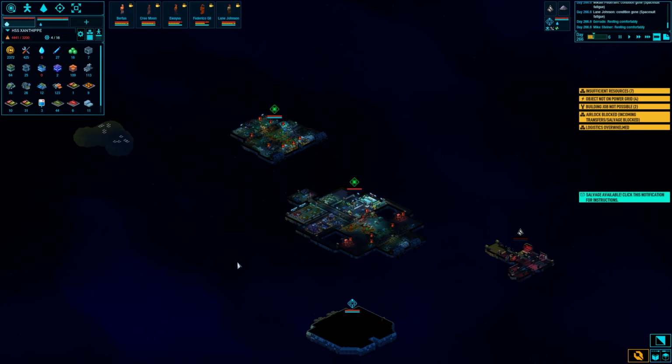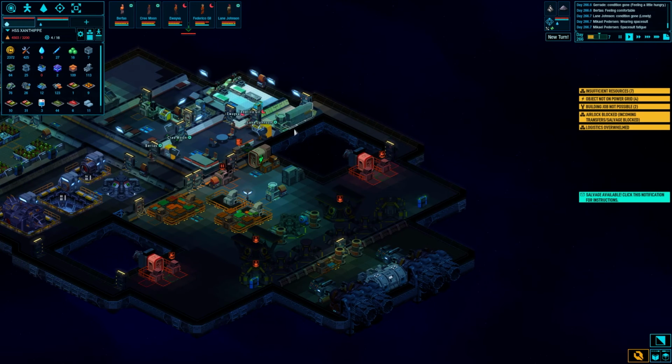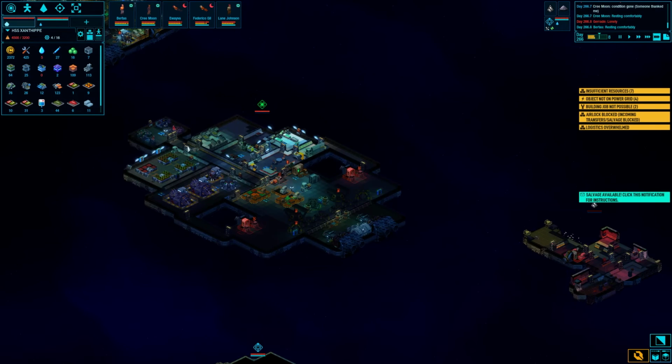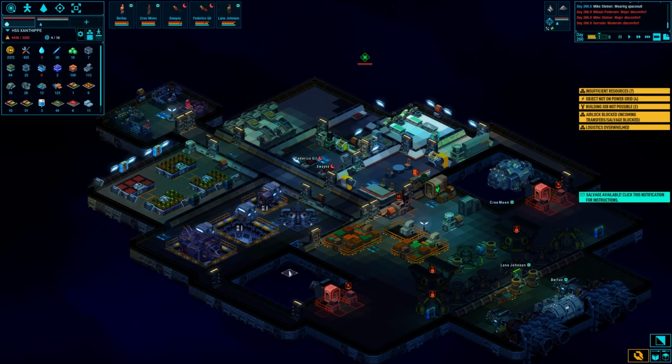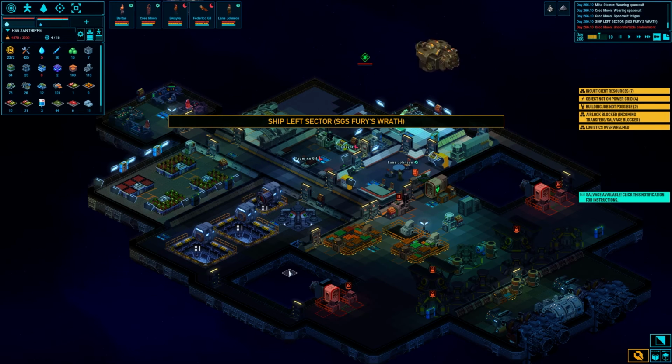Constantly reorganizing the ship. Oh, that's actually pretty cool. Yeah, okay. I like having these side corridors, little access tunnels. You get a central corridor, and then you can have these exterior ones that go like... I could have one that goes all the way around here and just links up there. And that way there's a quick access all the way to the bridge. Uninterrupted. I don't know. And there goes the Fury's Wrath.